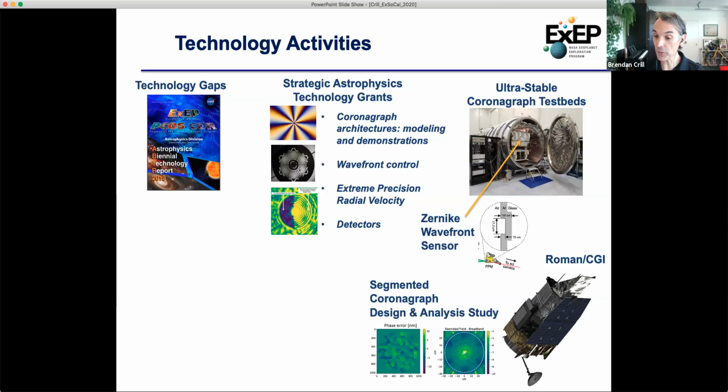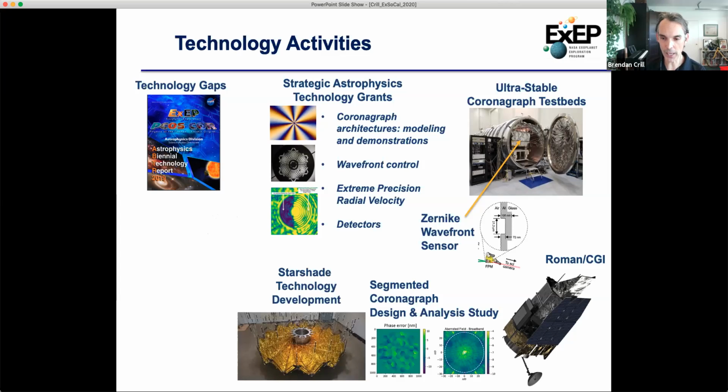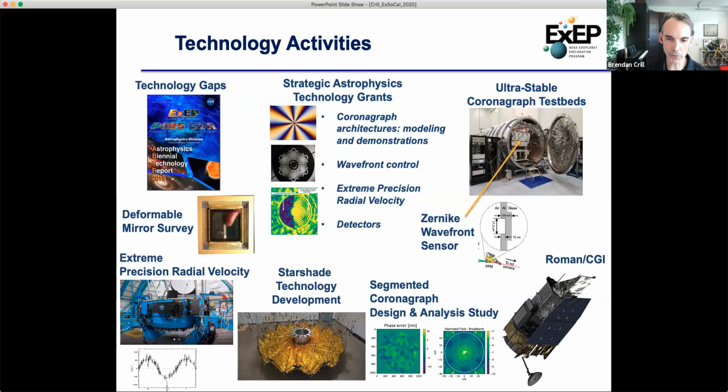We carry out some design studies. A few years ago, it wasn't even known if a coronagraph could achieve the necessary performance behind a segmented telescope, so we gathered a bunch of people together to try to address those questions. We manage the Starshade technology development effort that's done on behalf of the NASA Astrophysics Division. And then we have a couple of other initiatives underway right now, things that come up from time to time that we feel need to be pushed forward.